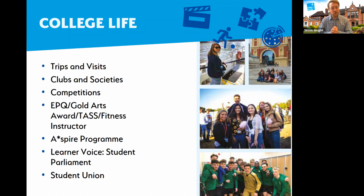And then at the bottom there, the Student Union and Student Parliament as well, both of which are really great on CVs, great on university applications. And more importantly, it gives you a voice in how the college is run, because yes, the teachers and management obviously have the final say, but we don't do that without peers. We listen to students, and we very much work with the Student Union and Student Parliament in terms of how we can make the college better for everyone.